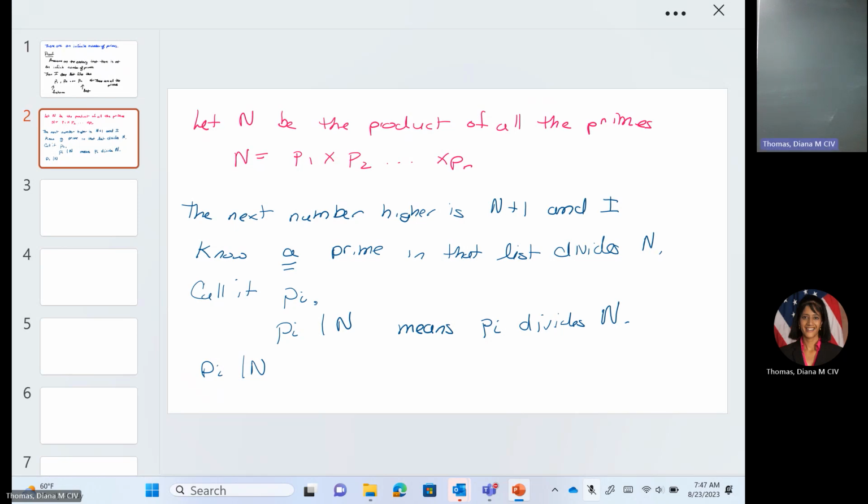And what do you mean the next number higher is n plus one? The next number higher than n is n plus one, just consecutive. And I know a prime in that list divides this n plus one. So if n is like 30, n plus one would be 31. 31 is not in that list. Well, this is not going to be true, because I'm going to come up with a contradiction at the end.